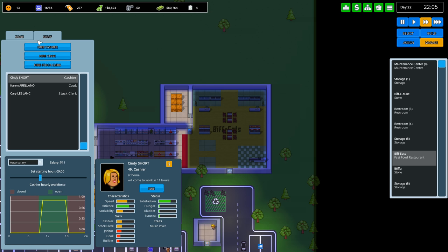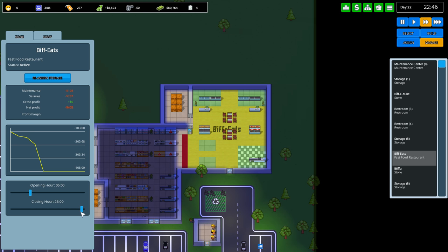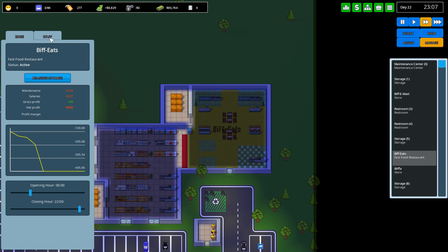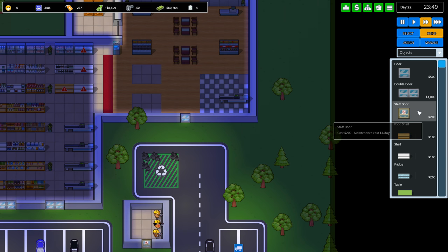9 till 6. If we opened earlier and went, say, 6 till 11. Oh, it's suddenly open. 6 till 10. And I reckon we couldn't afford to do some stuff in here. I reckon that'll probably get the breakfast and the lunch sort of things going on. Let's see whether that's true. I don't know, we're experimenting here. We're learning. So I'm going to put this checkout back in.